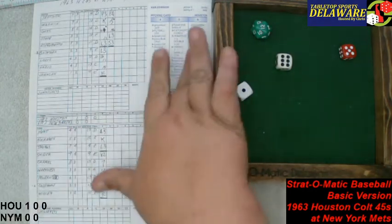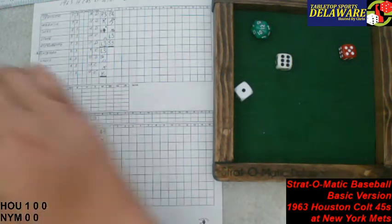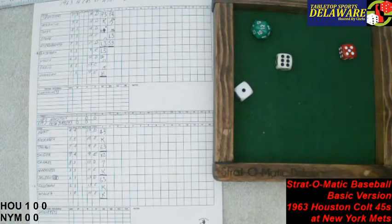Dink. Dink. Update scoreboard. Right there. Okay, that's good.